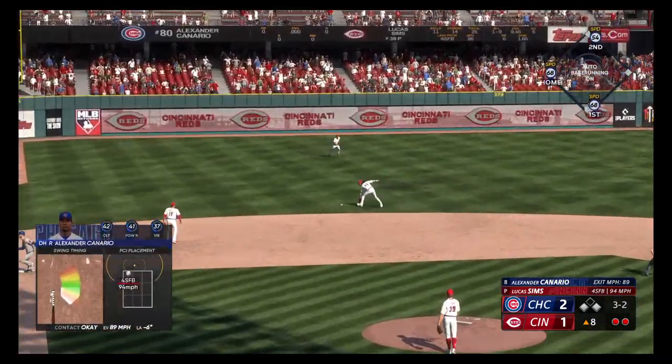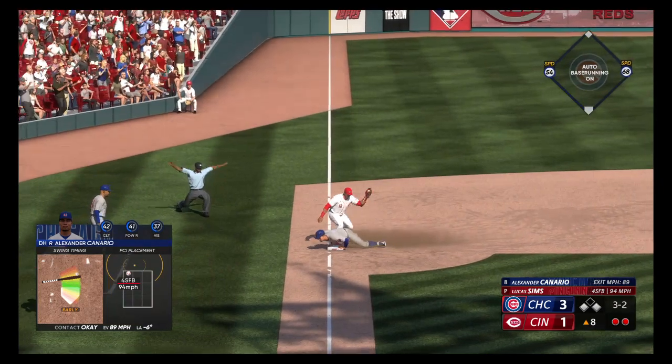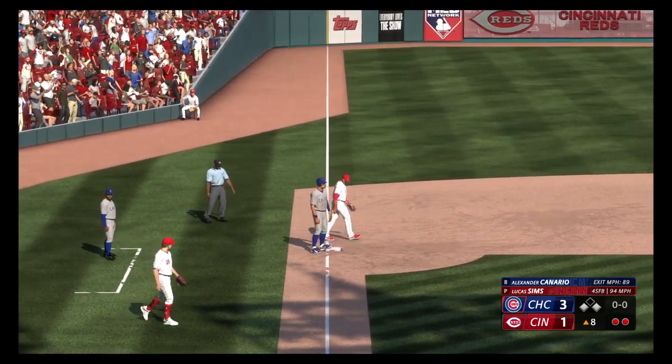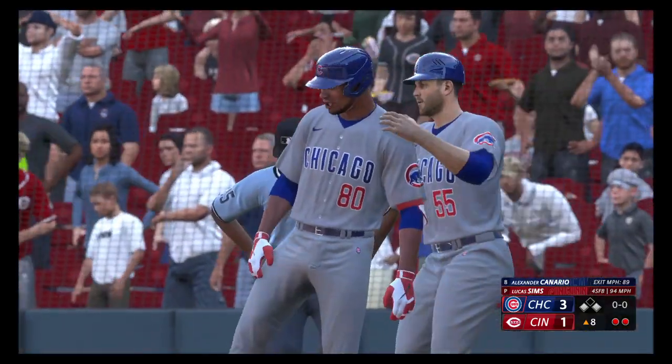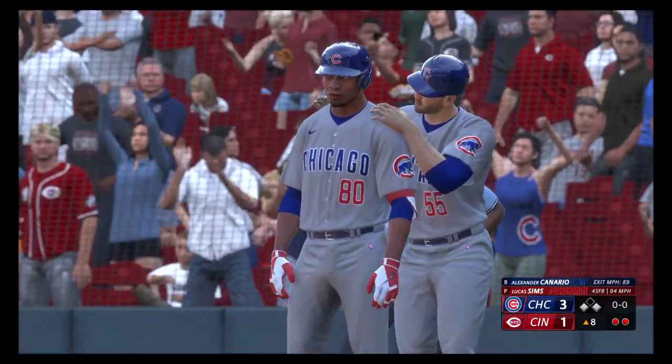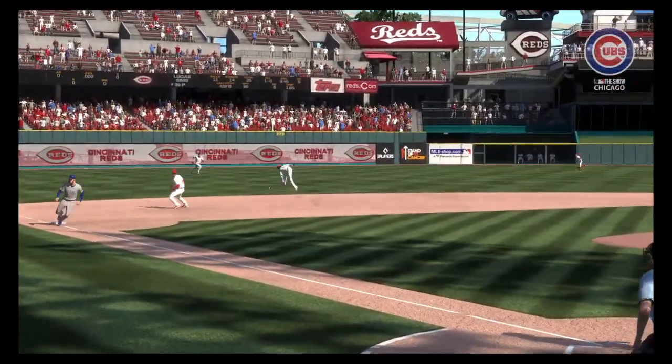Out to short. And that one finds its way through. They get some insurance as the runner scores from second. And it's 3-1. Just one of those seeing eye base hits through the infield. He just kind of rolled over on it a little bit, but sometimes those can find a hole and get you a knock.